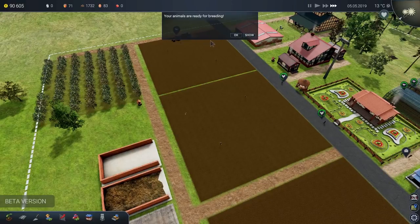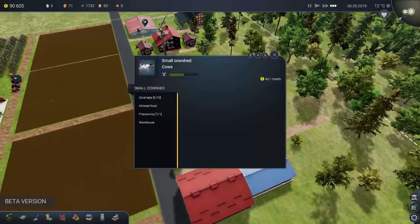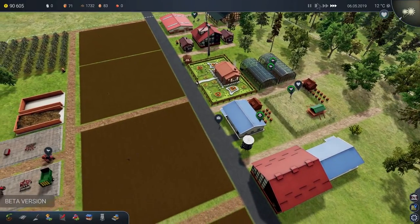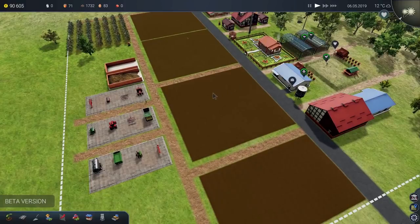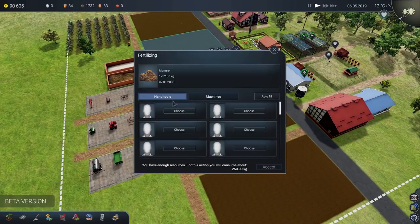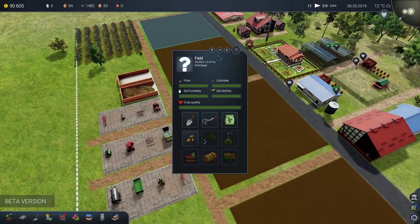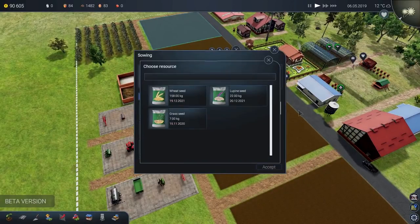Farmy smells. Animals ready for breeding. Yeah, do the thing. Jolly good. Are they ready for breeding yet? No. Right, so now he's finished doing that, so now we can do this. We can pause that. You can then fertilize this field. Autofill whoever. Splendid. And then you up there can actually put the seeds in.